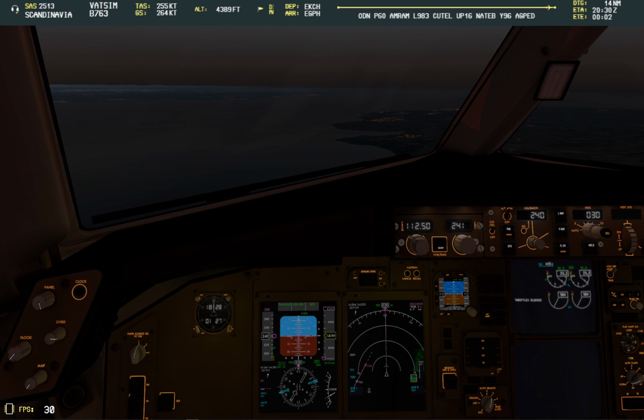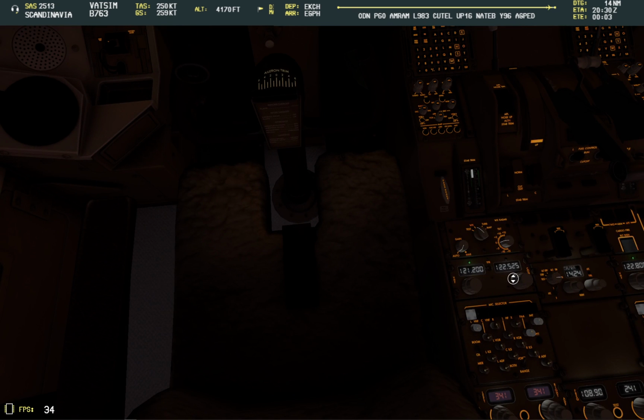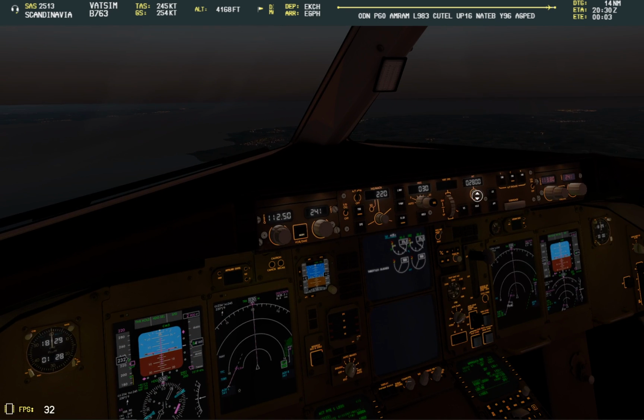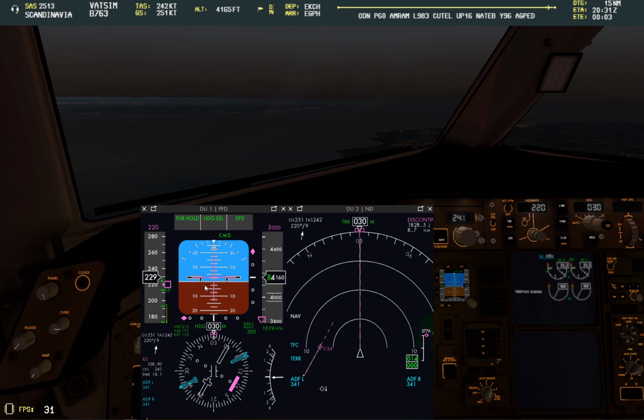Right, tower. Scandinavian 2513, speed is 220 knots or less. 220 knots or less, Scandinavian 2513. Okay, tower has left already, the ground will be next, that's 121.75. Scandinavian 2513, you can descend altitude 3000 feet. Descend 3000 feet, Scandinavian 2513. 3000 feet set, and speed 220.